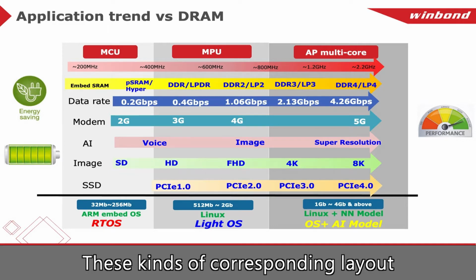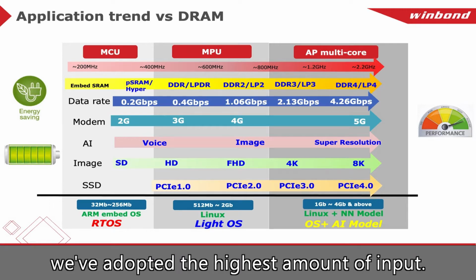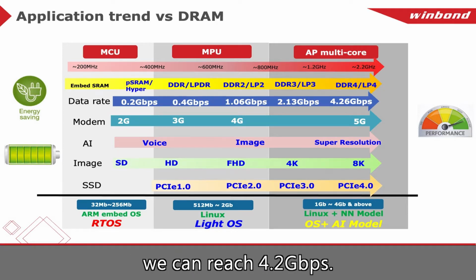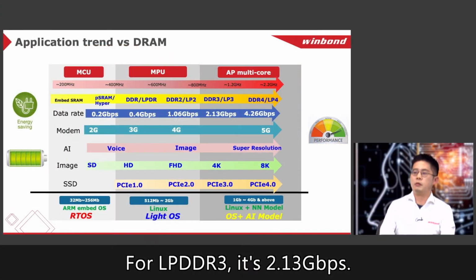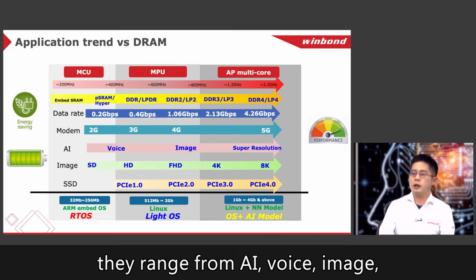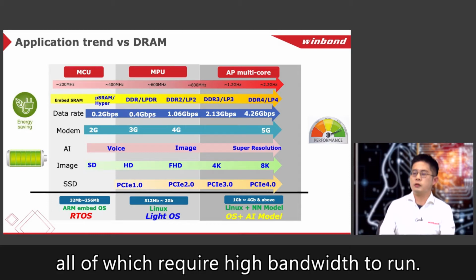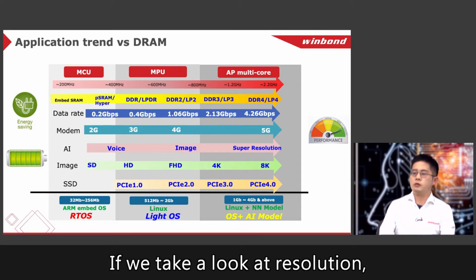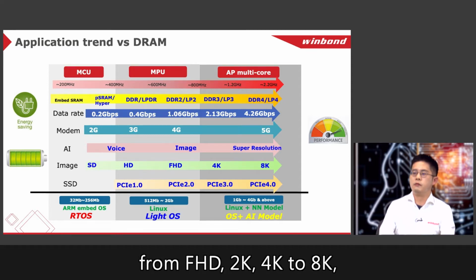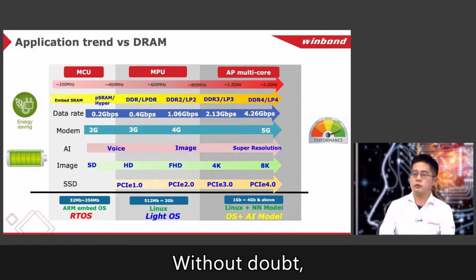Of course, for each bandwidth, we have adopted the highest amount of input. For example, for low power DDR4, it can hit 4.2 Gbps. For low power R3, it can hit 2.13 Gbps. For corresponding applications that range from AI, voice, image, and super resolution, all need high bandwidth to run. If we look into resolution from Full HD, 2K, 4K, even 8K, high bandwidth is also a must. No doubt, a high bandwidth memory is also a must to support the operation.